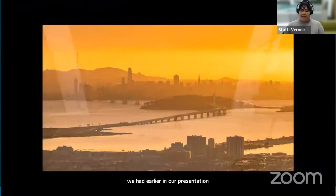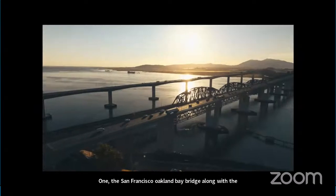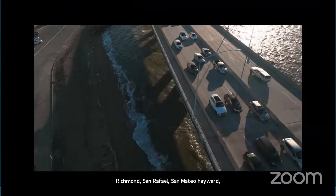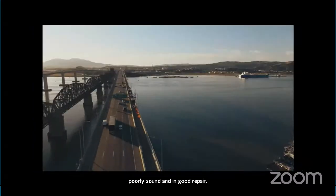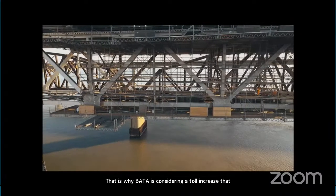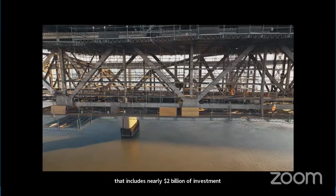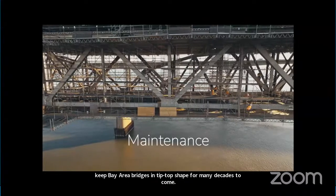The San Francisco-Oakland Bay Bridge, along with the Antioch, Benicia-Martinez, Carquinez, Richmond-San Rafael, San Mateo-Hayward, and Dumbarton bridges are structurally sound and in good repair. State law requires BATA, working with Caltrans, to keep them that way. That is why BATA is considering a toll increase that would be phased in starting in 2026 to fund a toll bridge capital program that includes nearly $2 billion of investment to keep Bay Area bridges in tip-top shape for many decades to come. The additional money from the toll increase will be used only for the maintenance, rehabilitation, and operation of the bridges.